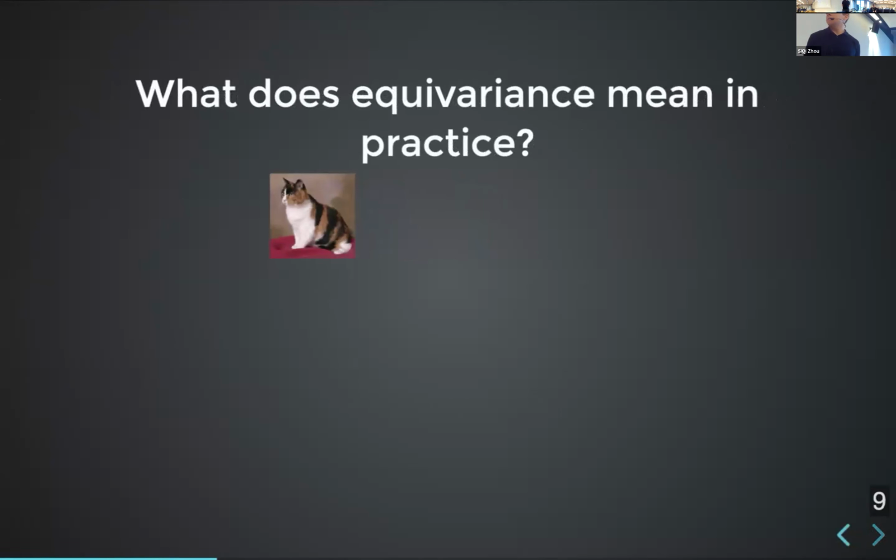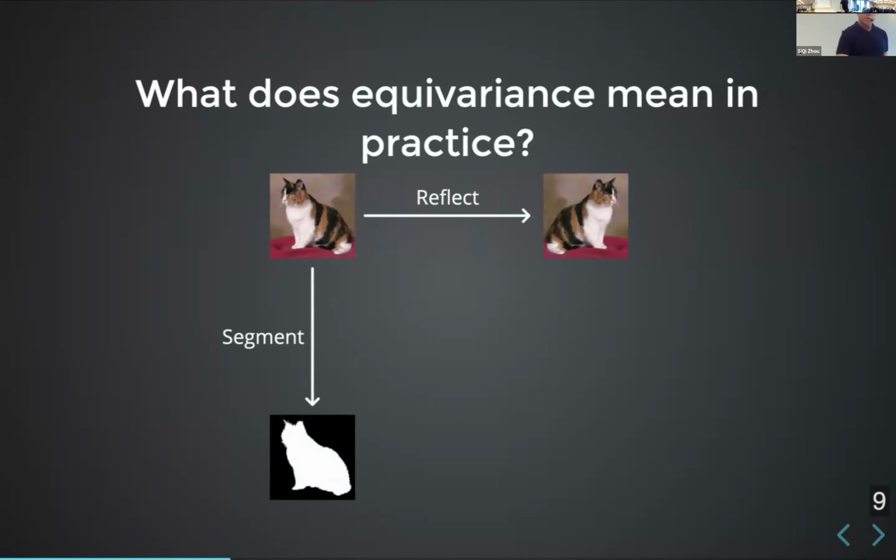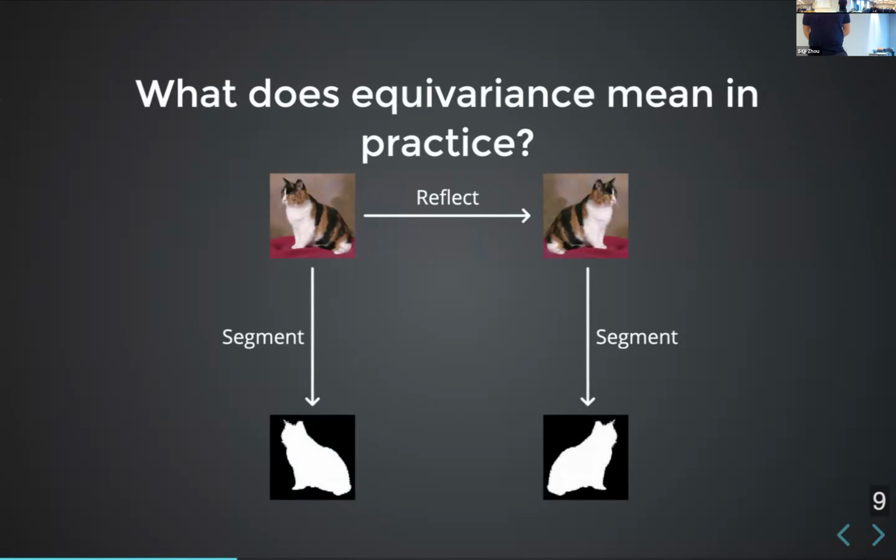More practically, let's say we have this cat and we want to segment it. It would look something like this. But then we could reflect it and it will look something like this. The thing is that we shouldn't have to learn the segmentation again if we reflect it. We should just be able to reflect the output of it. And this is really what equivariance does. It means that we don't have to see all transformations of the data. If we know some symmetry in it, we can just embed that into the network, or we could transform the data into a canonical space to learn these efficient models.